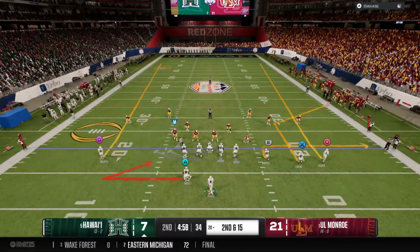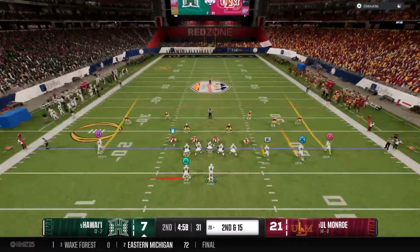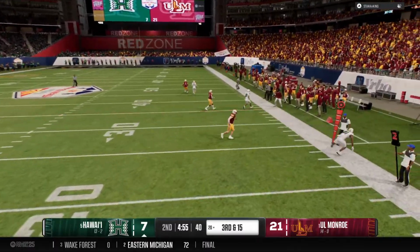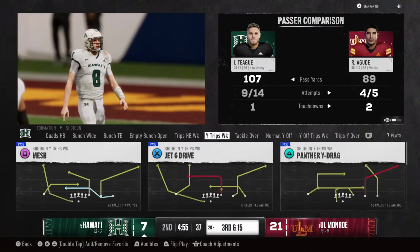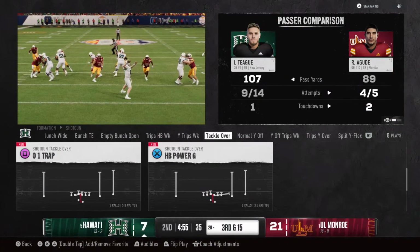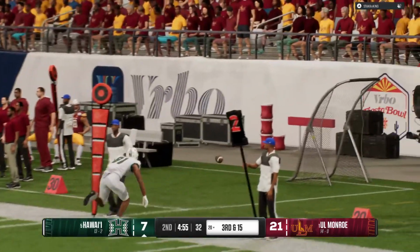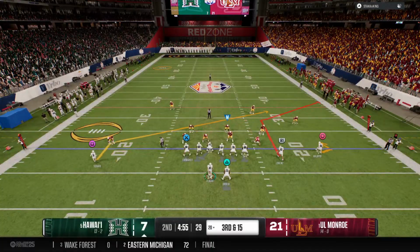So second down after the incompletion. There's the snap. They'll set up to throw. And it's incomplete as he just overthrew his receiver that time. Well, he's already thrown an interception here in this first half. He doesn't want to make a habit of this going forward. Almost threw another one.